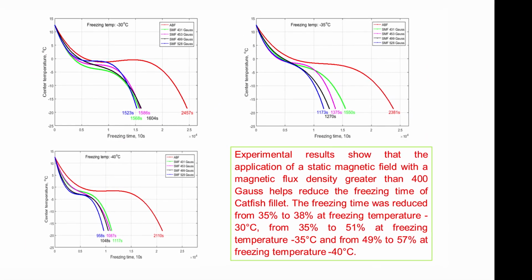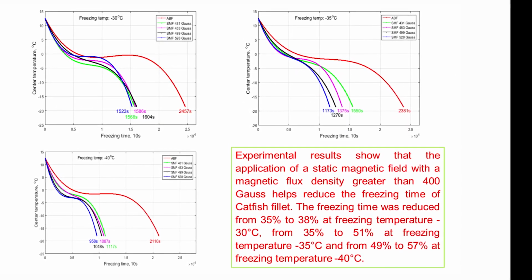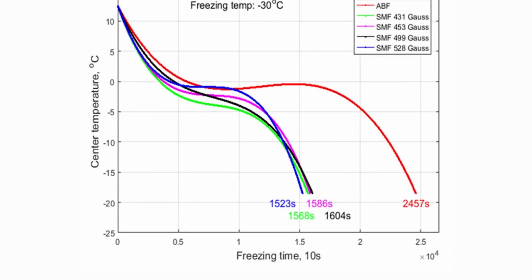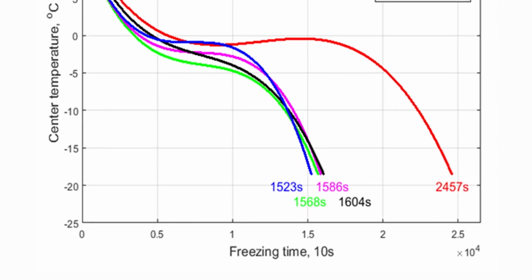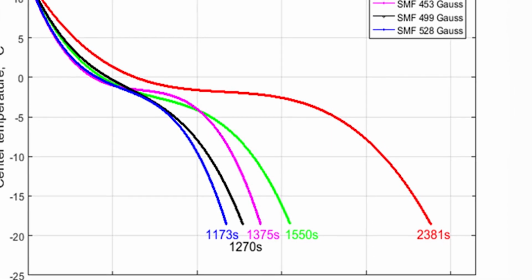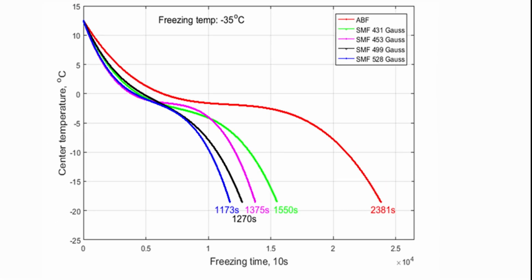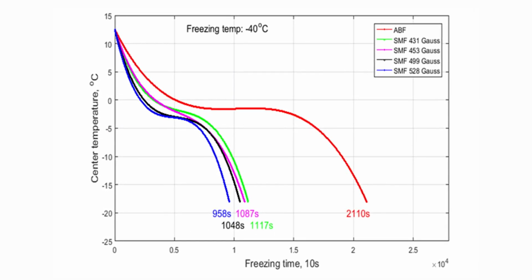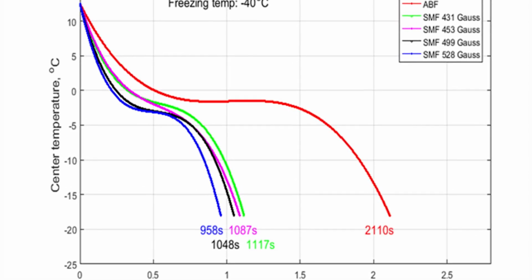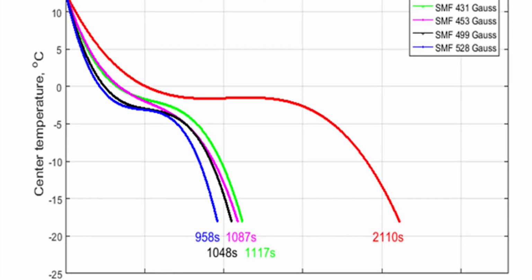The next three pictures show the relation between freezing time and center temperature when applied with a static magnetic field. Experimental results show that the application of a static magnetic field with a magnetic flux density greater than 400 Gauss helps reduce the freezing time of the catfish fillet. The freezing time was reduced from 35% to 38% at freezing temperature minus 30 degrees Celsius, from 35% to 51% at freezing temperature minus 35 degrees Celsius, and from 49% to 57% at freezing temperature minus 40 degrees Celsius.